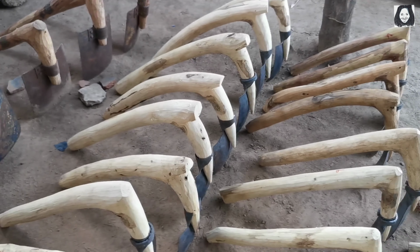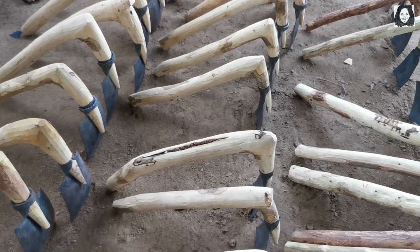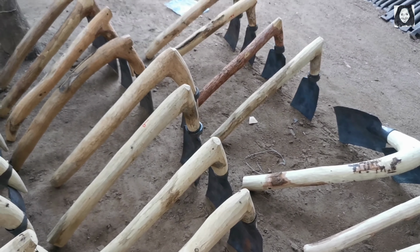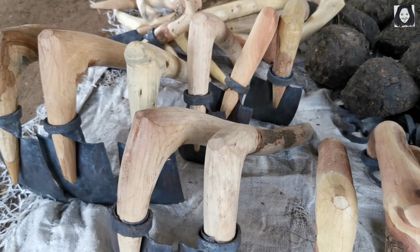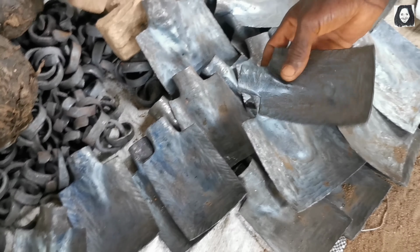All these hoes are handmade here. So it's made by blacksmiths. Then they look for some log or wood and carve it into the handle. More hoes. The hoes play a very important role in cultivation here. Kure, that's the local name. Alongside Taba, aka tobacco. That's the hoe blades.